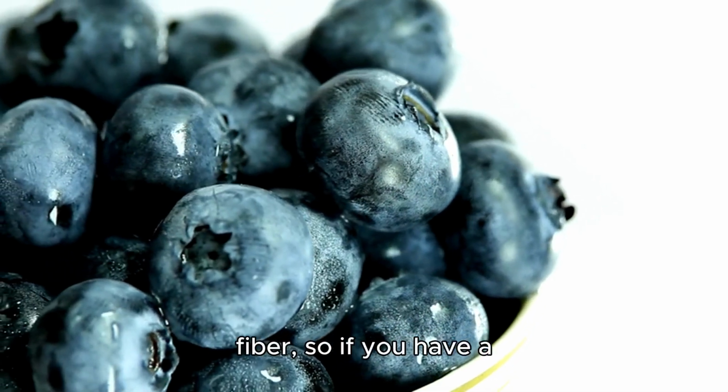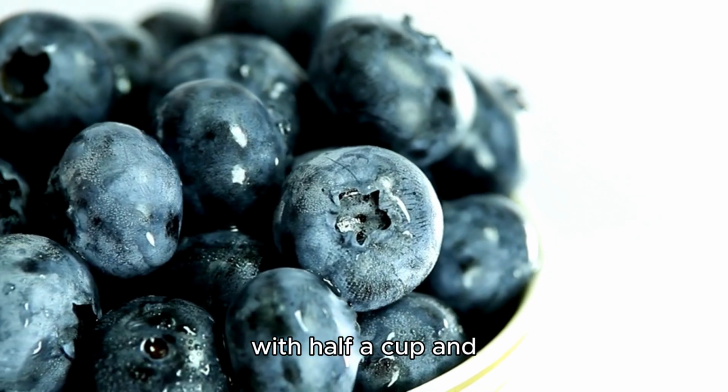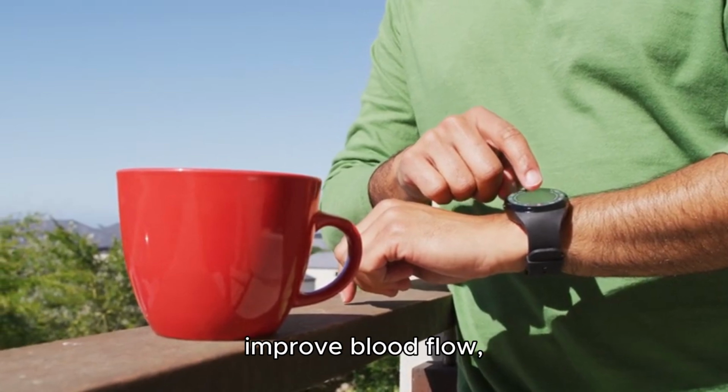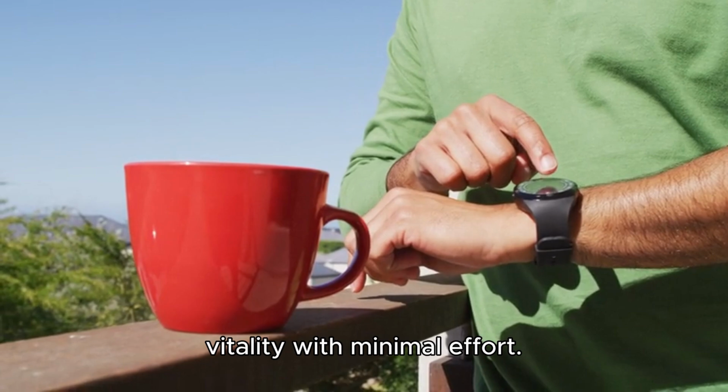Blueberries are high in fiber, so if you have a sensitive stomach, start with half a cup and gradually increase to 1 cup to avoid discomfort. Just a handful daily can improve blood flow, reduce cramps, and restore your morning vitality with minimal effort.